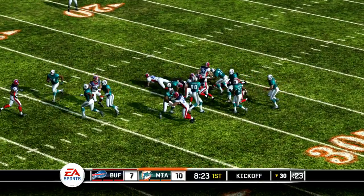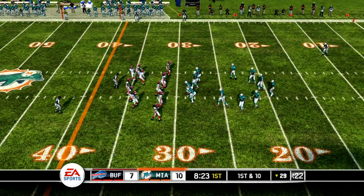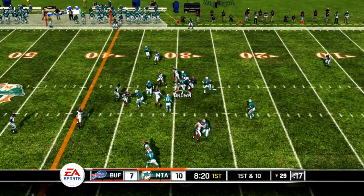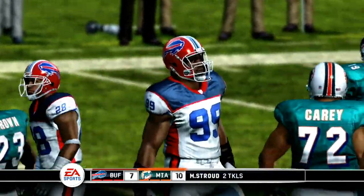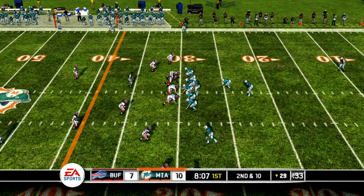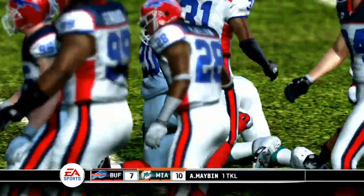Dropped at the 29-yard line. The defense could do no wrong the last time this team had the ball. Hennington hands off. Marcus Stroud was there on the tackle. From their own 29-yard line. They hand it off. Brown gets about 4 yards on the play.